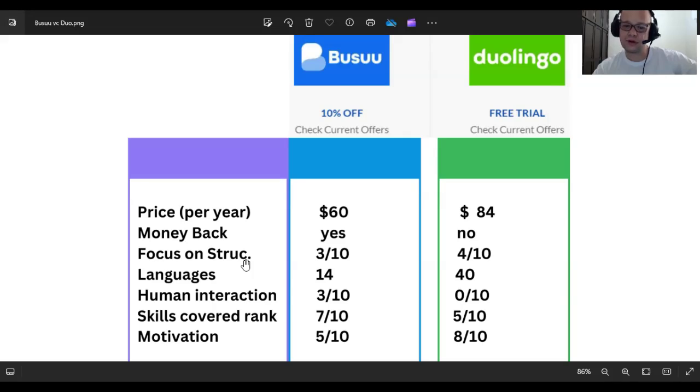If you prefer to focus on structure, you are not going to find that on either Busuu or Duolingo, because I have used both apps in several languages. I found out that Duolingo has a little bit more focus on structure, but out of 10, these apps don't focus on structure in general. From my point of view, this is good because we learn grammar from language, but not language from grammar, you know. Duolingo has a wider variety of languages.